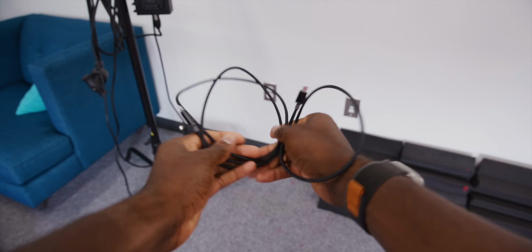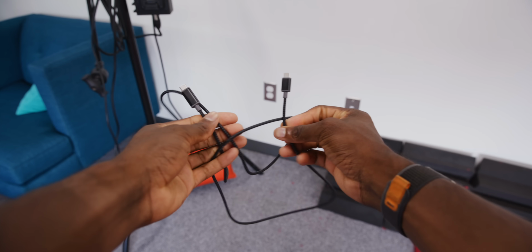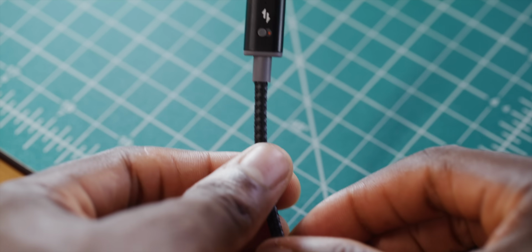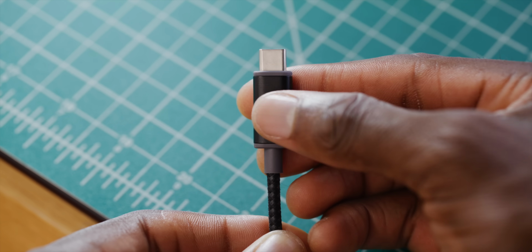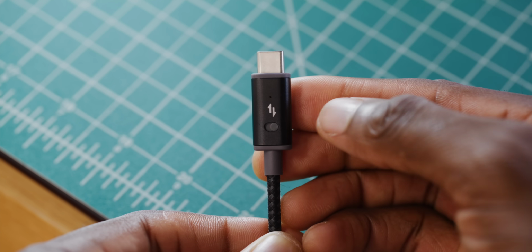Basically, the number one coolest thing to come out of this project, to me, is exposing me to this thing right here, which is the cable that comes in the box for this phone. This is a braided USB-C to USB-C cable, but not just any cable. At the end here is a hard switch that blocks all data and only lets power through, just making it a charging cable. And that's actually pretty sick.